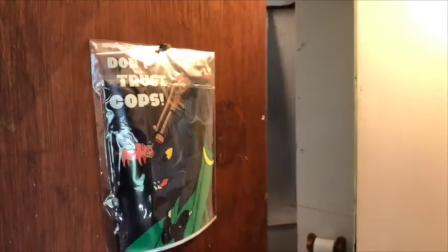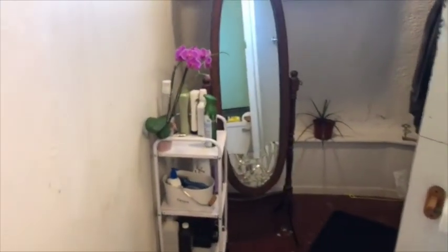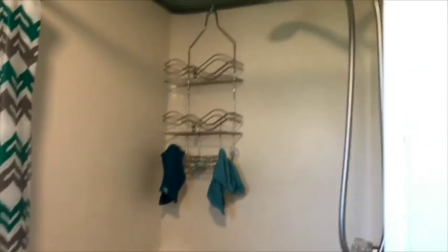And the restroom space as well. I don't think I necessarily need to explain what the uses of these things are, but here's just a little thing for inspiration purposes. My little orchid and the shower.